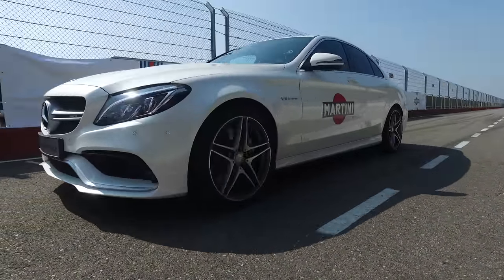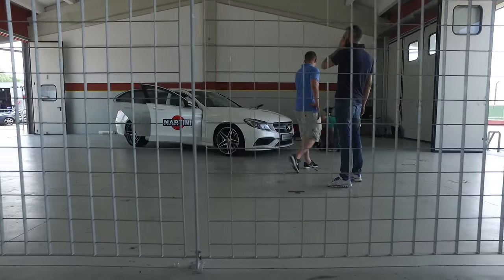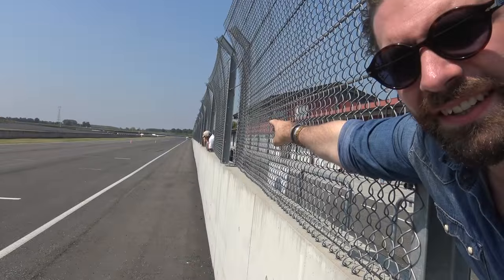Obviously, we're putting together a drift competition here. I can't think of many cars which are better suited to going sideways than a Mercedes AMG. Notoriously tail happy, but gloriously fun as well. So I'm gonna be hopping in as passenger with Massa and with Bottas and making some serious smoke. On yonder.